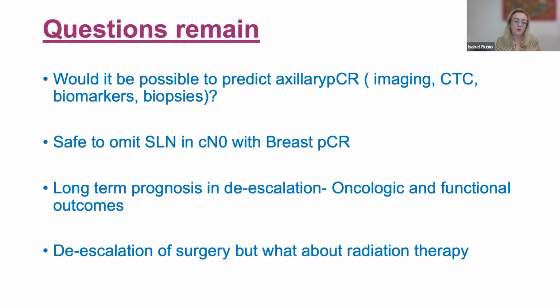Of course, we will have to wait a little bit more for the long-term prognosis in this de-escalation, not only in the oncological outcomes that are really important, but also in the functional outcomes. We will have to see whether doing just the sentinel lymph node biopsy, excising 3 or so lymph nodes, in the majority of these patients who will have radiation therapy, would impact the functional outcomes. And I think that's also very important.